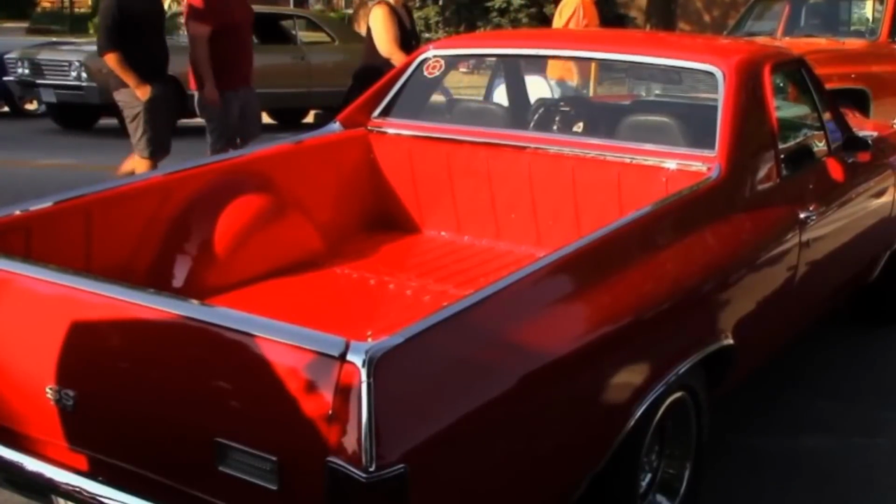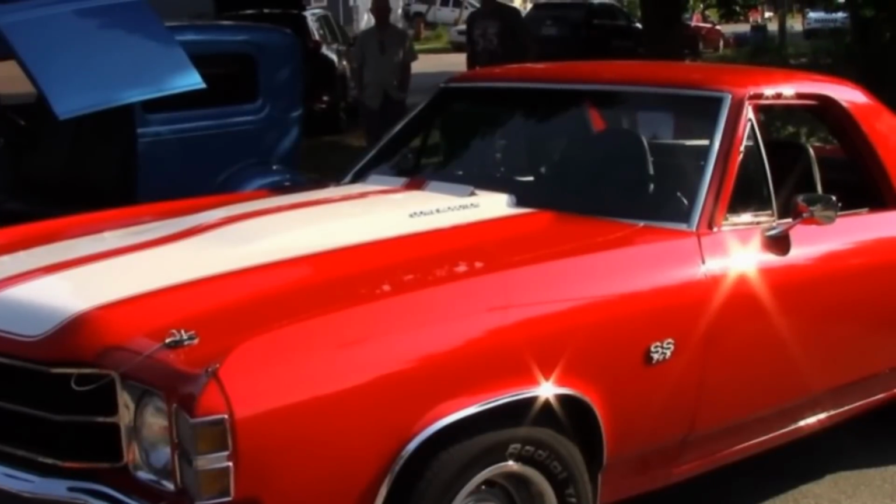John says there aren't many of these 396 models around. Because it's an SS, and they only made, I think, 2,000 and change originally of them, and they're a rare car. You know, this car looks as good from the back as it does from the front.